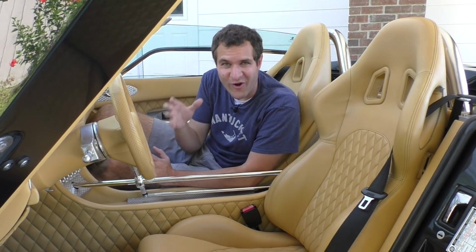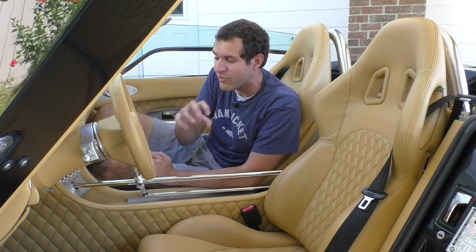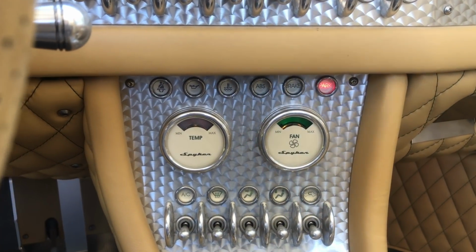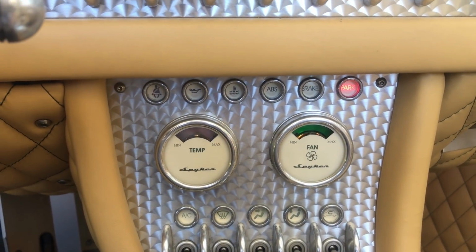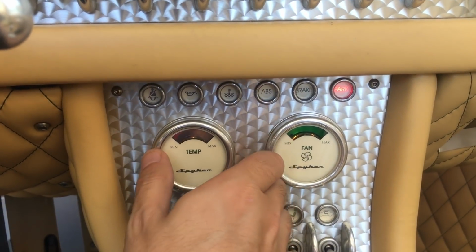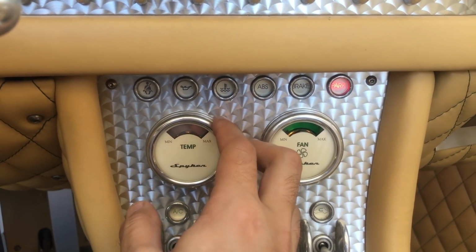These are some of the most bizarre climate controls I've ever seen. It's hard to even really explain them, but basically there are two dials and you turn them. One is for temperature and one is for fan speed. Now, the temperature dial, you turn it from blue to red, and it's not electronic. You can actually see the blue and red background changing as you turn the dial.